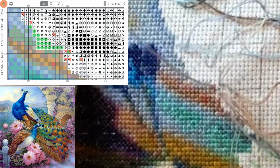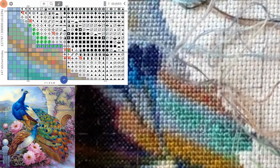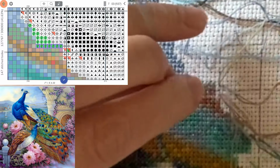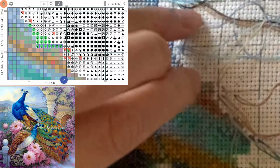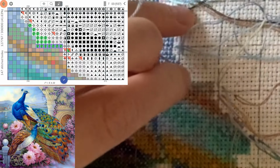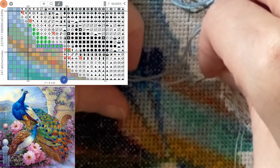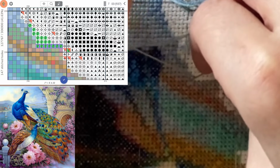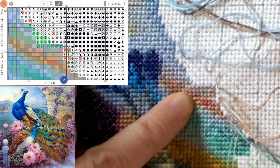Since I had to restart this thread because of the knot, I'm doing it in a slightly different way. I'm going to work from the bottom up this time for this area instead of top down. Those two strands did not want to lie side by side. Very twisty.